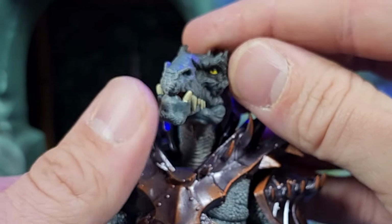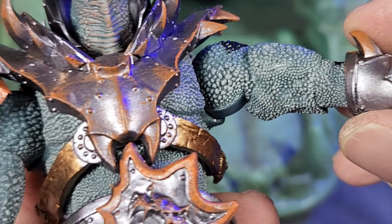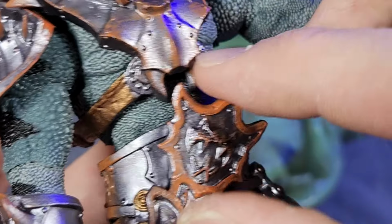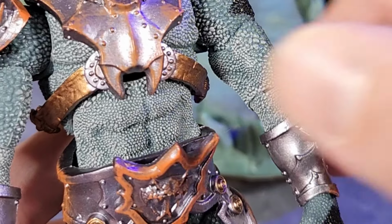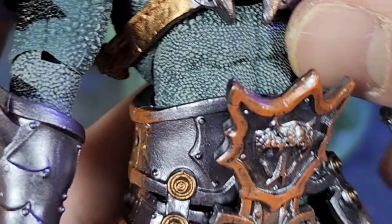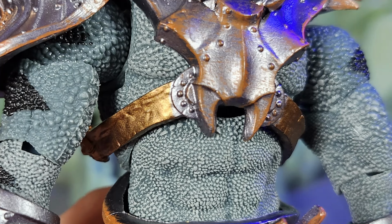Whoa! Yeah. Its teeth are all gnarly. This is really cool. There's all this detail. There are so many scale details. I look, they put every single tiny little scale on there. Yeah. And then they also shade it with different types of green. It's like a few pale, swampy greens.